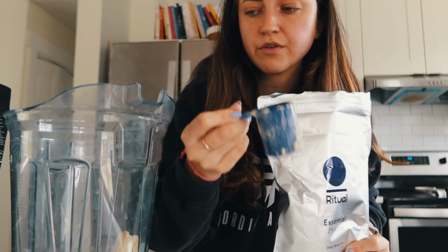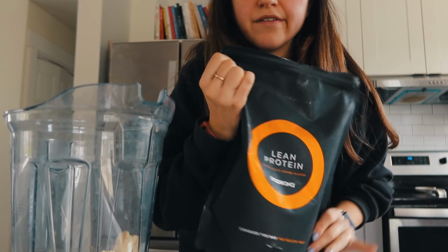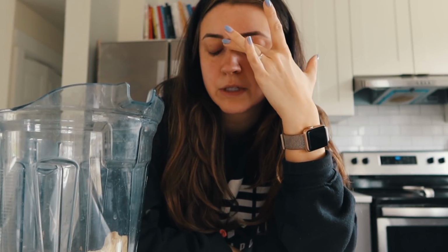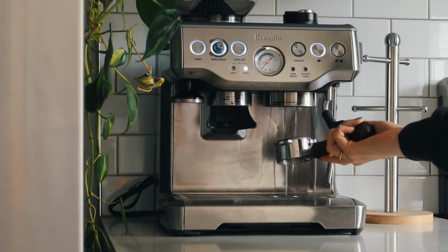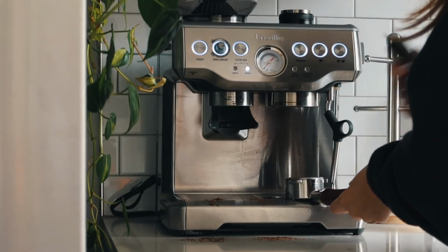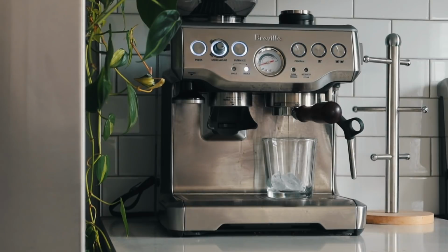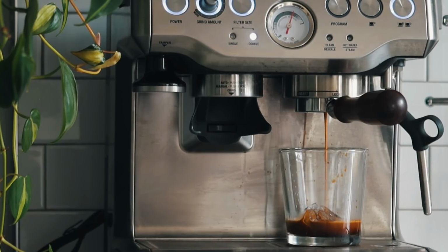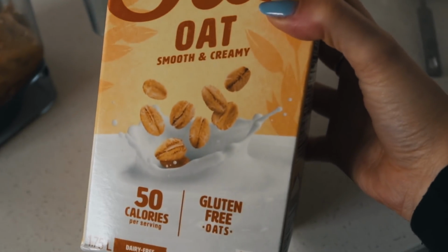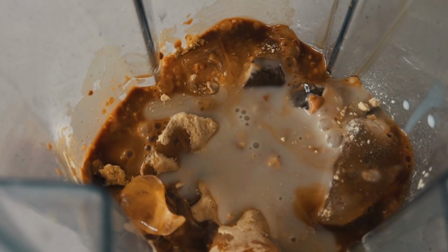So I do not a full scoop, I do 3/4. And then I do half serving of the salted caramel by Tropica. So I'll just do a tablespoon of that. So I think I'm going to add coffee into this. So I'm just going to go quickly brew some espresso. That we've been using. It's good in smoothies, like banana.